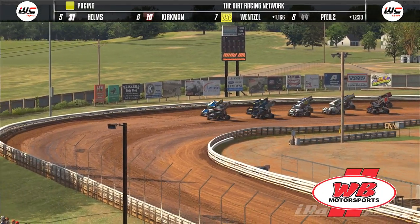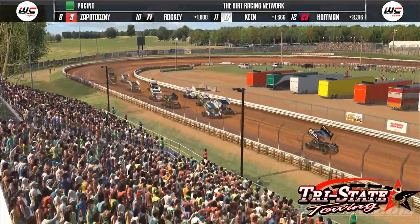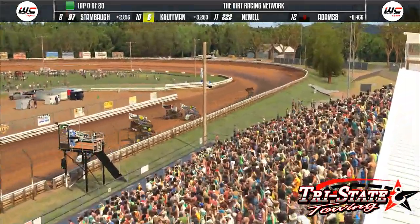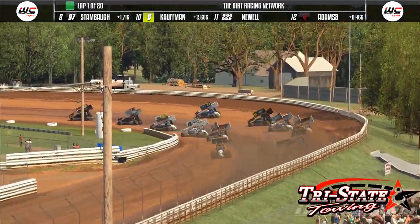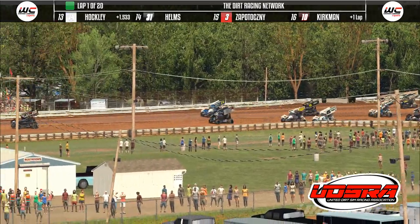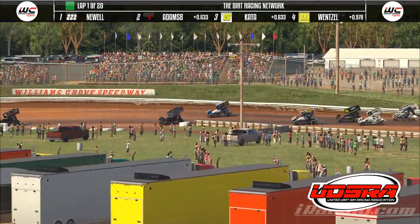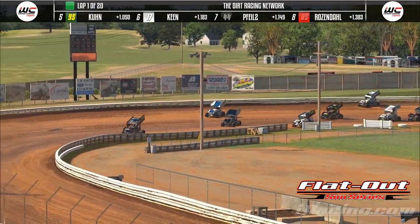All right, we're going green out of turn number 4 this time. First of 2 B mains. Green, green, green. Green flag in the air. Weston Newell got a good jump. He is going to lead us into turns 1 and 2. Cotta and Adams battling for 3rd and 4th right now. Top 7 transferring through. Everybody else going to be done for the night.